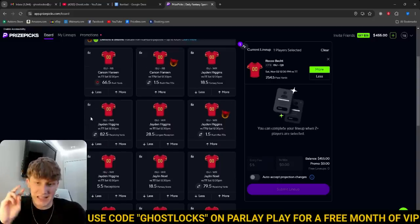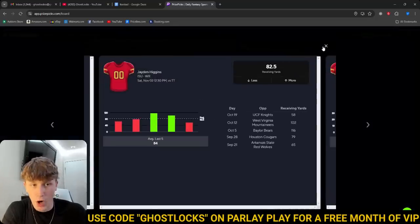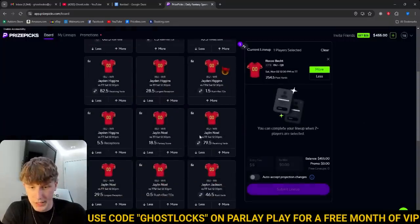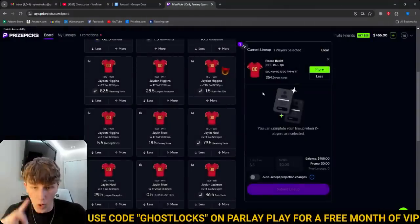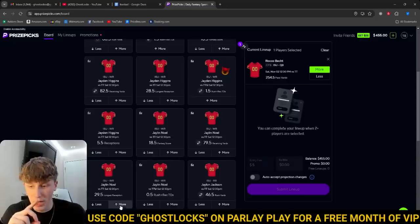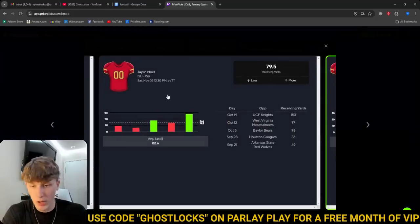And Iowa State has kind of two number one receivers. They have Higgins right here, and so it's kind of off and on between this guy and Noel right here at 79.5. So it's kind of off and on between these two guys, but the one thing that seems to be a constant is Noel over his longest reception. So right here, you guys can see Jalen Noel. He is their deep threat. If they have a long bomb, it's 90% of the time going to be Jalen Noel.